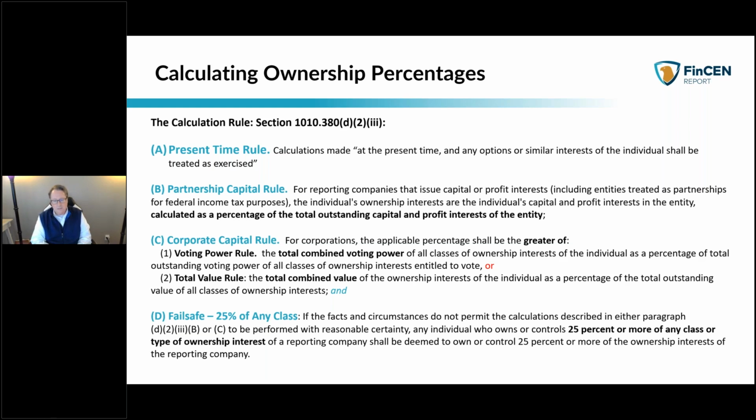Next, you have two different means of calculating percentage ownership depending on the tax status of the reporting company. If the reporting company is taxed as a partnership for federal income tax purposes, then percentage ownership is measured in a rather peculiar way that requires us to take all of the outstanding capital and profits interests of the entity and the capital and profits interests of the individual and compare those two to see what the percentage is. Now, my colleagues who are tax lawyers hate this language because they say, Jonathan, we never look at capital interests and profits interests and then add them together.